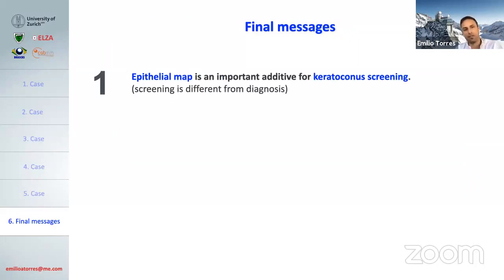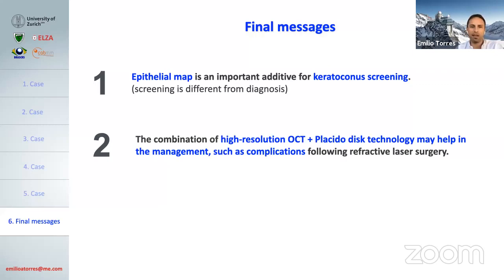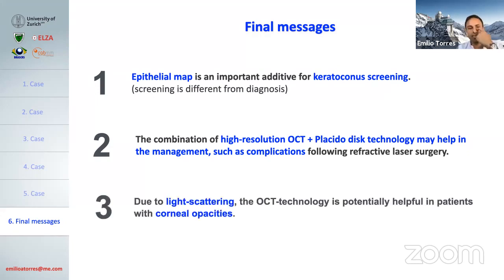As I said, screening is different from diagnosis, and the combination of a high resolution OCT and Placido technology may help us in the management of complications. As I showed you, this is particularly helpful post cross-linking, because due to light scattering, OCT may be very helpful to evaluate corneas that have slight or strong opacity in cross-linking patients. They normally present a haze postoperatively, so the pachymetry is better assessed with OCT.